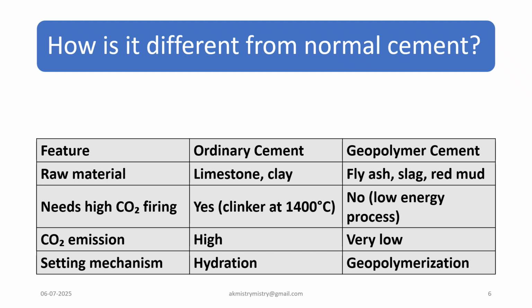Unlike ordinary Portland cement, which relies on high-temperature clinker production, geopolymers use industrial byproducts and a low-energy chemical reaction. This results in a lower carbon footprint, as geopolymer production emits up to 60 to 80% less CO2. Additionally, geopolymers offer superior resistance to chemicals and high temperature, making them more versatile for specialized applications compared to traditional cements.